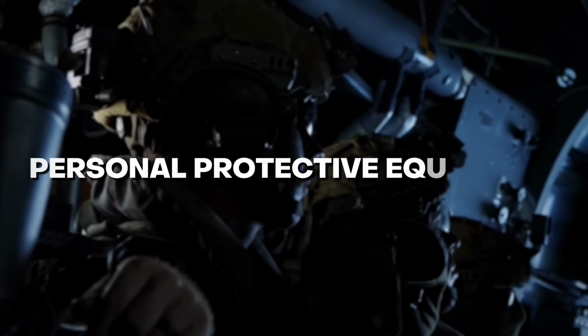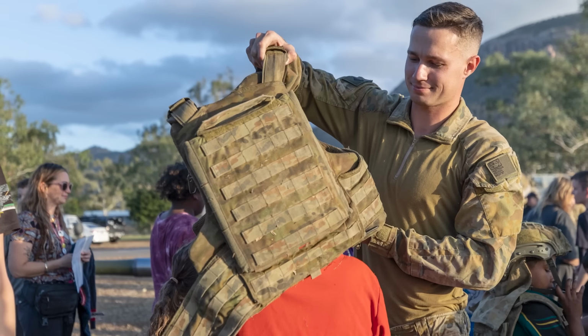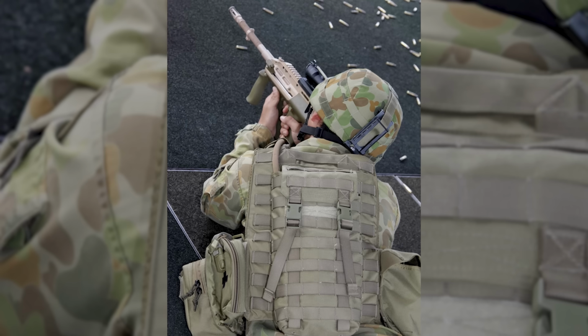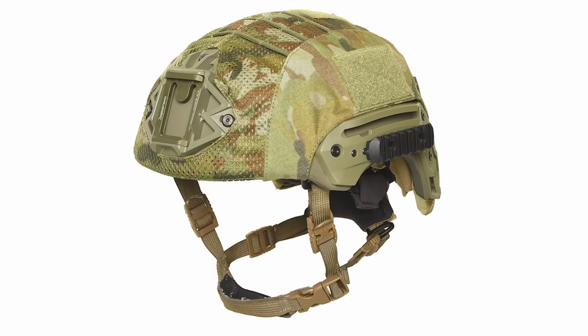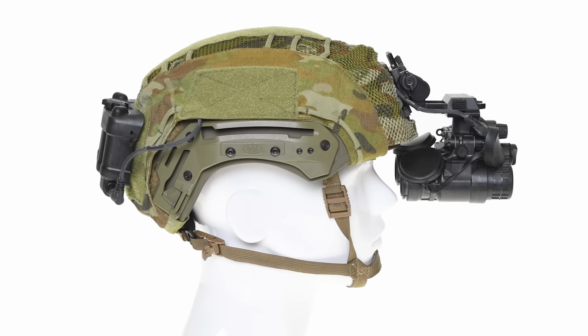Personal protective equipment. Each soldier in the infantry section has their own protective equipment. They each have their own set of the Australian-made tiered body armour system, or TBAS, which protects them against rifle rounds and fragmentation. They will also have a tiered combat helmet to protect the head against shrapnel and fragmentation, and ballistic eye protection for protection against shrapnel and fragmentation.